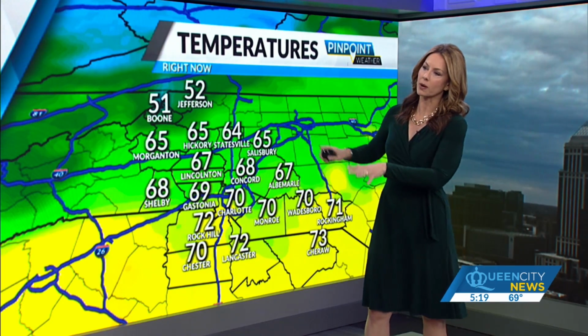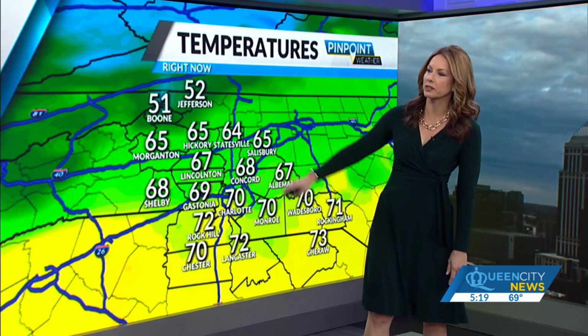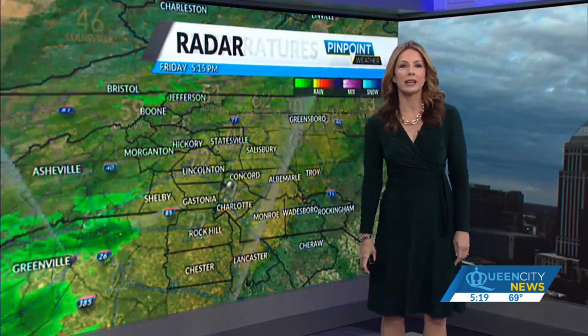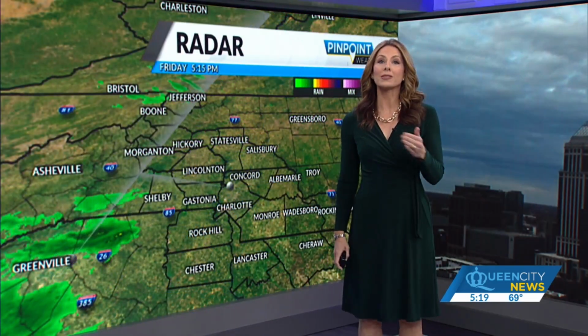We've got 60s, though, up to the north and west, and still hanging on to the low 70s down through parts of upstate South Carolina, and the chillier low 50s up in the mountains. And it gets colder. Look at the very top of the screen there, Louisville, Kentucky, sitting at 46, and we will be feeling that cool down come tomorrow, along with some wet weather.